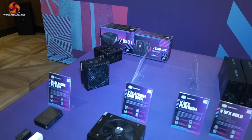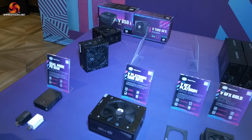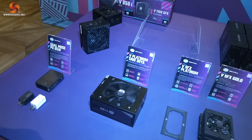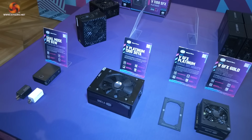The V Platinum 1300 30-year anniversary. Quite funny to see, but apparently Cooler Master customers are an incredibly loyal bunch. Anniversary products float their boats, even power supplies.